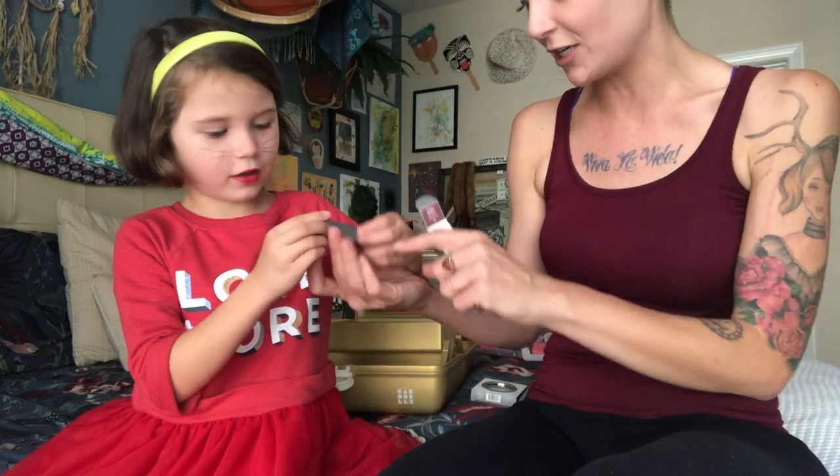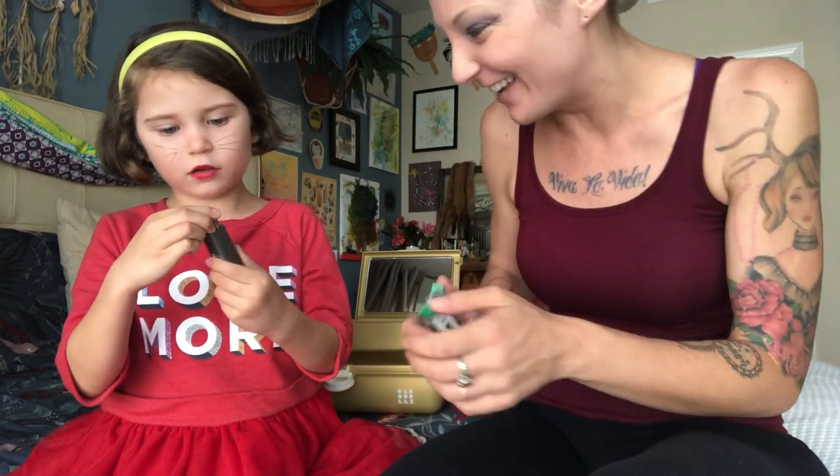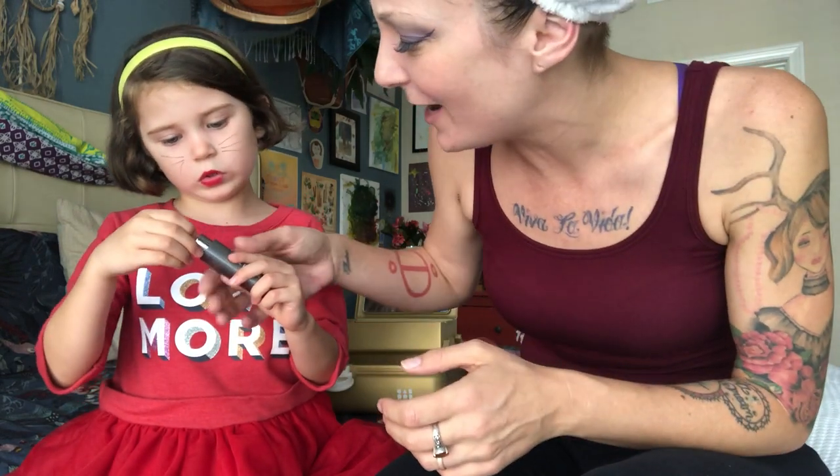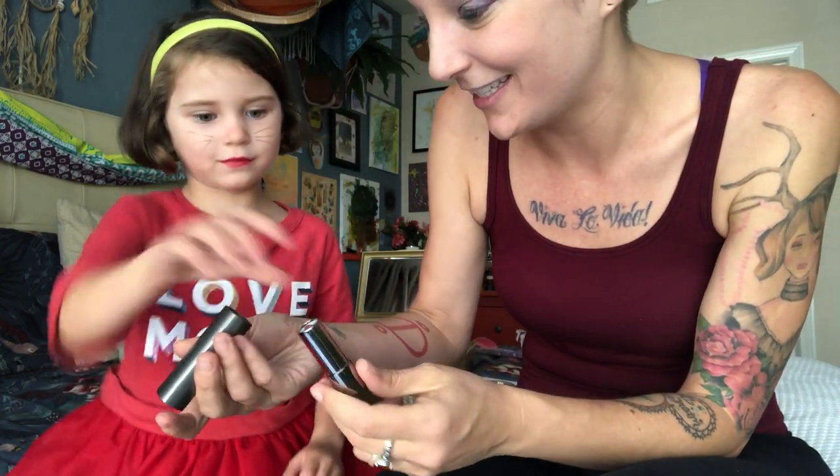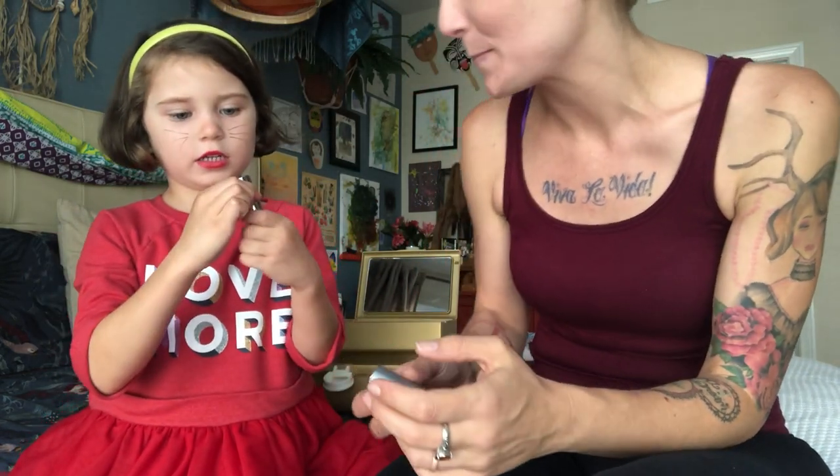Let's do the lipstick on her. This is also from W3ll People. I don't think Pacifica made lipstick, so W3ll People did. What the heck? Whoa! You want to try that? Push on the bottom of that. Whoa! Did you love that? That was cool. Shoot, I'll buy it. I know, I'm trying to figure out how to open this too. Hold on, we'll figure it out together. Oh, that's it. Okay. And then you go.